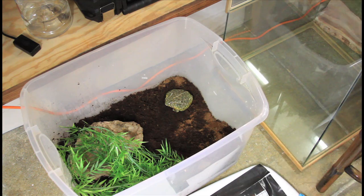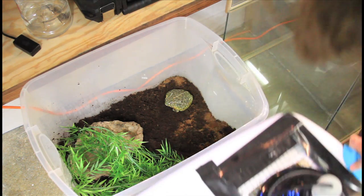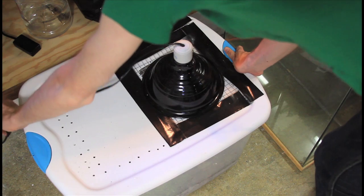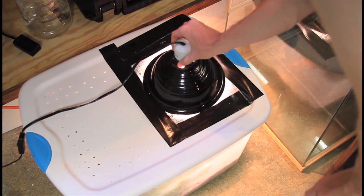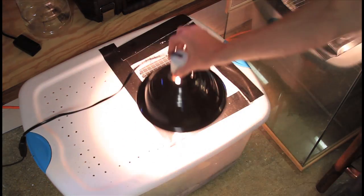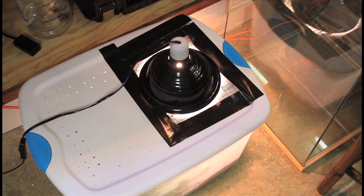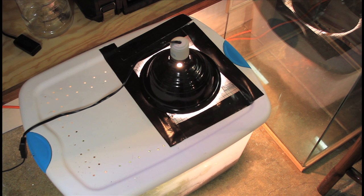I'm going to go ahead and put this back on, show you guys how this goes. Basically, it just goes on like that. Light goes on, and the mesh there works really well. And I spray it down daily, keep the humidity, and that's kind of how it goes.